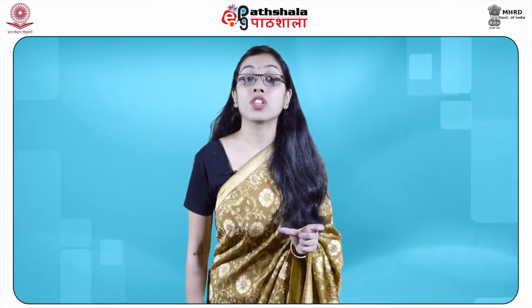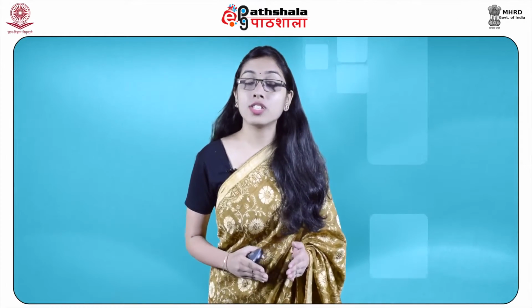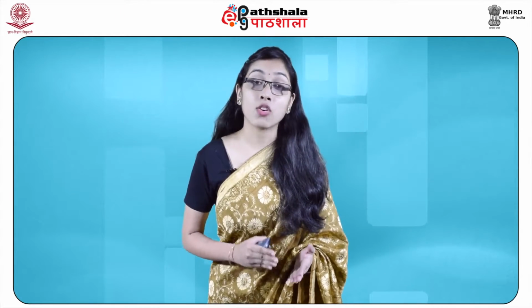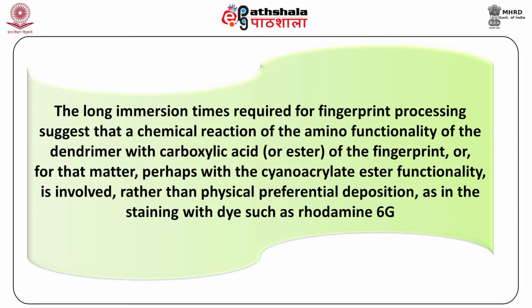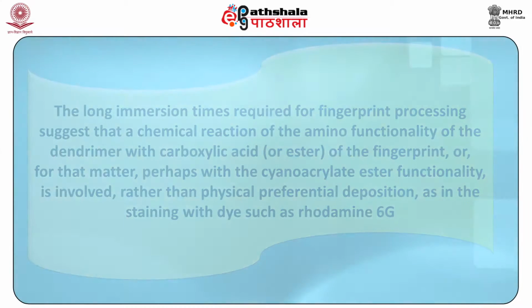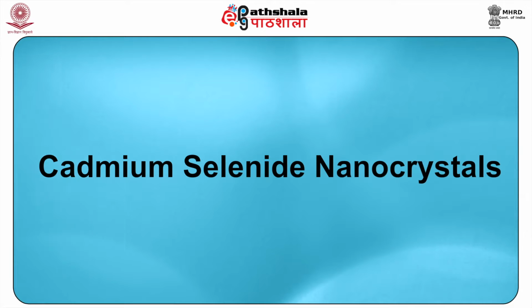Methanol solution dipping was not successful with the unfumed fingerprints because the aggressive methanol tends to dissolve away the fingerprint. Cyanoacrylate ester pre-fumed fingerprints, on the other hand, developed readily on both the aluminium foil and the polyethylene. The long immersion times required for the fingerprint processing suggest that a chemical reaction of the amino acid functionality of the dendrimer with the carboxylic acid or ester of the fingerprint, or perhaps with the cyanoacrylate ester functionality, is involved, rather than the physical preferential deposition as in the staining with dyes such as rhodamine 6G. Now we will be studying the use of the cadmium selenide nanocrystals.